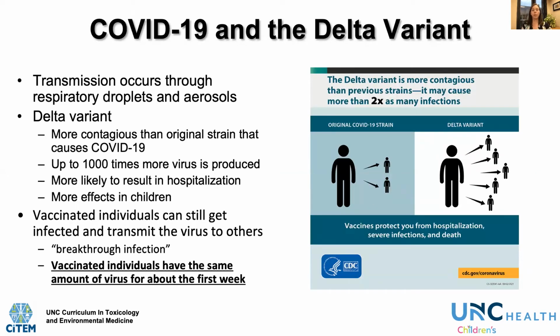So regarding COVID-19 and the new Delta variant, transmission occurs through respiratory droplets and aerosols. Why are we concerned about the Delta variant? Well, it's more contagious than the original strain that causes COVID-19, and up to 1,000 times more virus is produced. It is more likely to result in hospitalization, and we're seeing more effects in children.